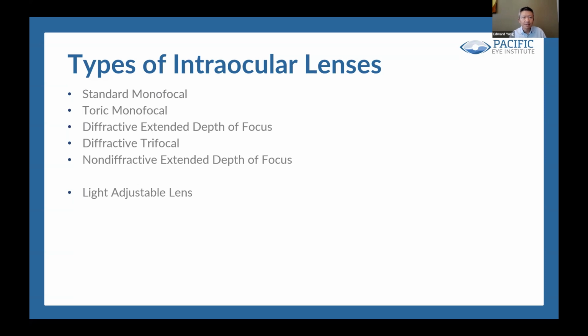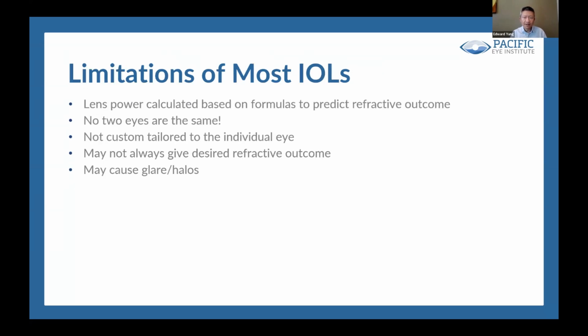And that's where the light adjustable lens comes in, because this actually overcomes a lot of the weaknesses that we've talked about so far. Other weaknesses of some of the lenses we've talked about is that they are based on lens power calculations before or during the surgery in order to predict the refractive outcome. But of course, as you know, no two patients are the same. Well, that applies with the eyes too. No two eyes are the same. As a result, these standard calculations are not custom tailored to the individual person's eye, and they may not always give the desired refractive outcome. And like we've talked about, some of the diffractive lenses may cause glare and halos.